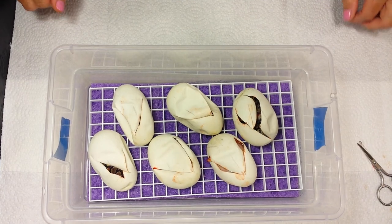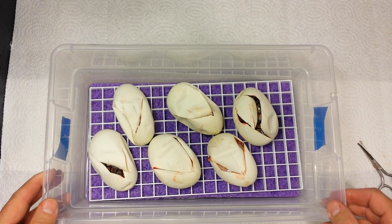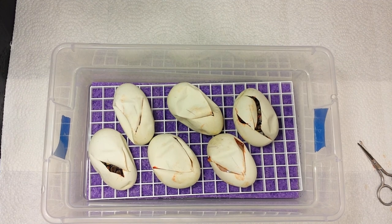So, I'm going to go ahead and put these back in the incubator and have the live cam going so everybody can watch them crawling out. So, I got one more clutch coming. It was only two eggs. I'll post that video shortly.